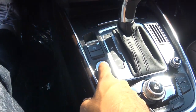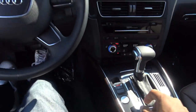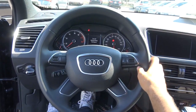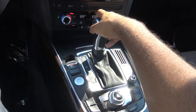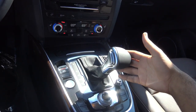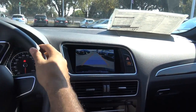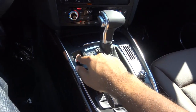You have a push button ignition, just put your foot on the brake and hit the button to start. And what you're hearing there is a 2-liter turbocharged 4-cylinder. You have a full leather wrap steering wheel. Coming to your transmission, you have an 8-speed automatic, called the Tiptronic transmission. You also do have manual shiftability here. And when you put the vehicle into reverse, this will display your rear view camera with guidance signs and trajectory. And you also do have an electronic parking brake.